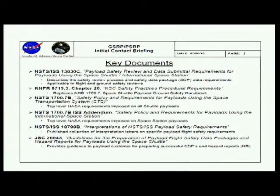26943 is a great resource if you've never written a hazard report before. It kind of outlines the expectations from the PSRP for certain generic hazards that we have. Even if you have written a hazard report before, but you're dealing with some crazy battery chemistry that you don't know how to write a battery unique hazard report, 26943 has a generic battery hazard report for you, and that is a great starting point.